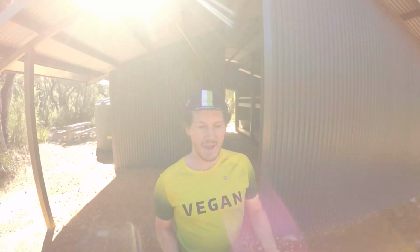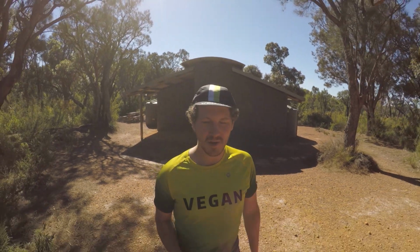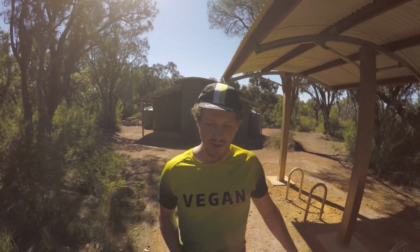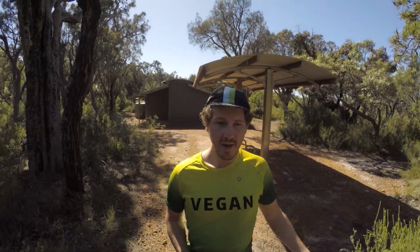So I know a few of you are wondering what a Munda Biddi hut actually looks like, what kind of facilities they have, and just to kind of prepare yourself for when you arrive at your first hut, like what to expect, what you need to bring, what you don't need to bring, things like that. So I wanted to take the opportunity right now. I'm at Boonar Mundak, the second last hut from Albany, and I thought I'd show you around a little bit.